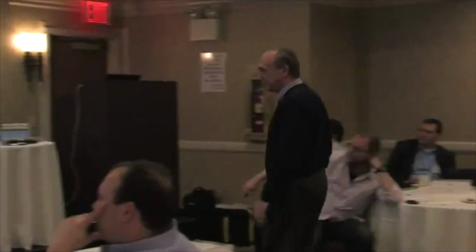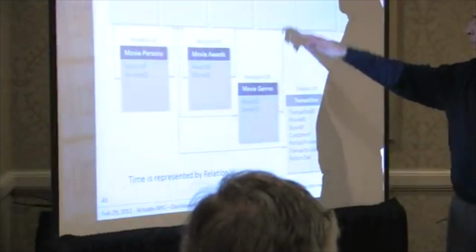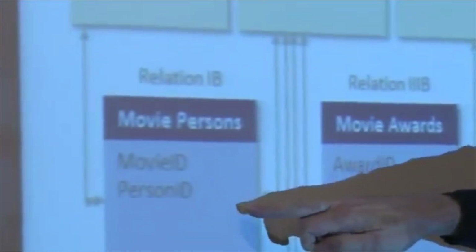You give me the path. Okay, from here, we have the genre. We could trace the path back from movie genre to movie ID, and back from movie ID to person ID. Perfect, and find the movie. Got it.